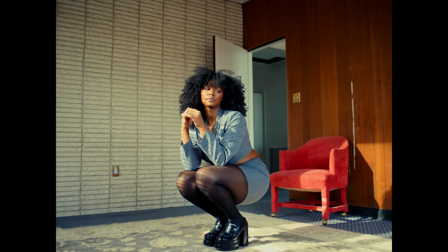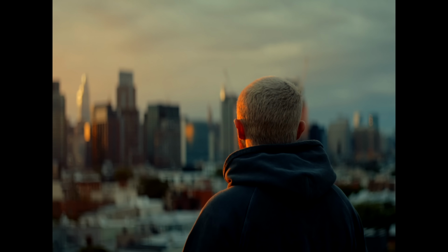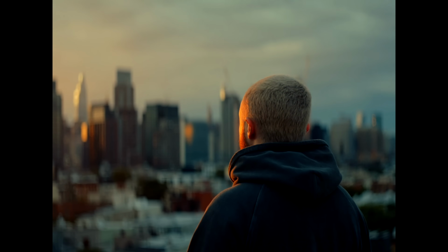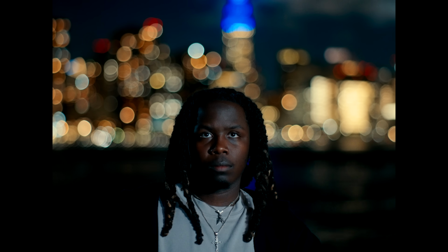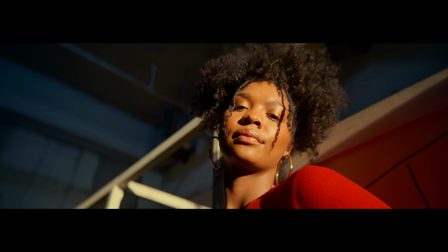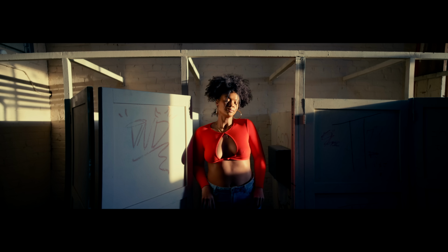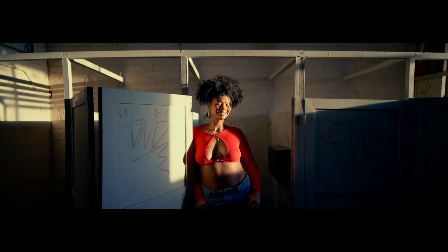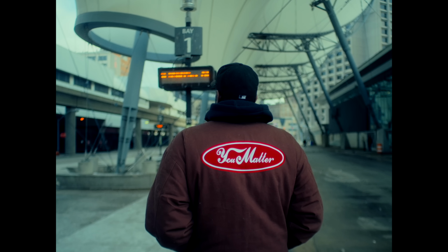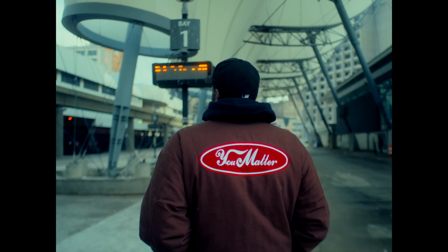So one thing that can up the production of any film is its location. Location scouting is probably one thing that I spend most of my week doing. Even if I'm going out with friends to have a drink or to hang out, I'm always in my mind remembering spots and thinking about ways I can come back to certain spots later.